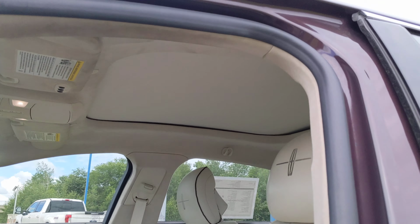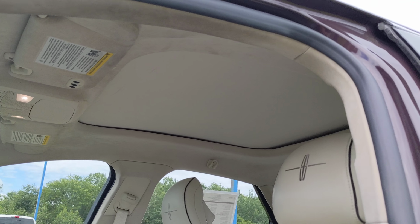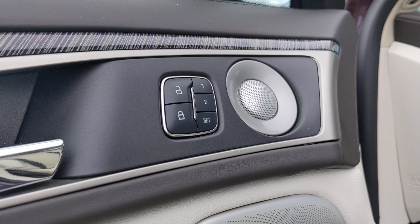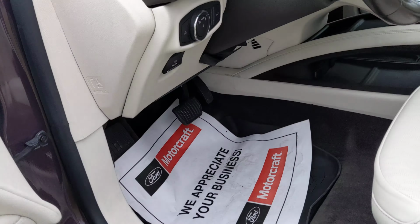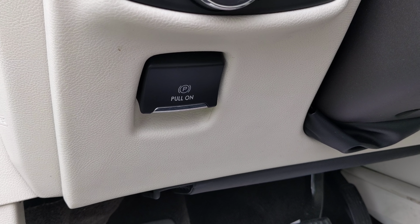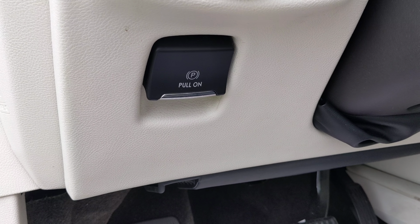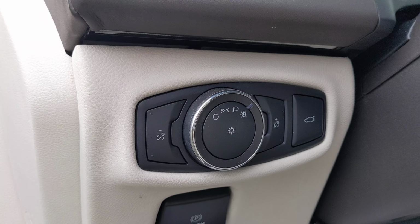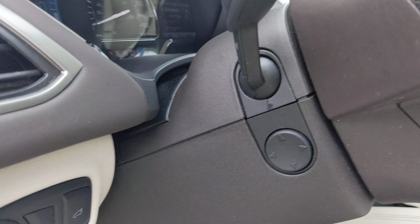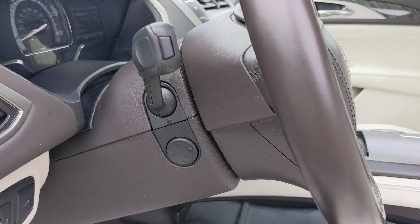You can't tell yet, but look at the size of that panoramic moonroof. Absolutely gorgeous. Memory seating, power absolutely everything. Electronic parking brake. This is fantastic. You pull it on, it's going to be totally on. Put your foot on the brake, push it back in, parking brake is off. Automatic lights with daytime running lamps. Power adjust steering wheel.